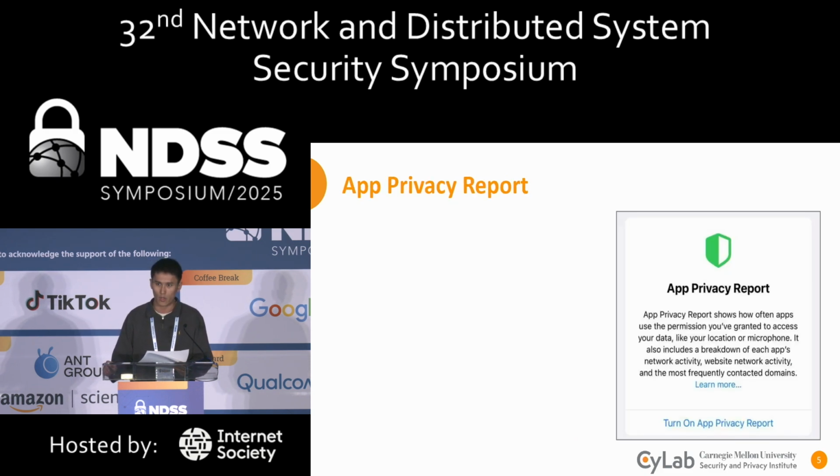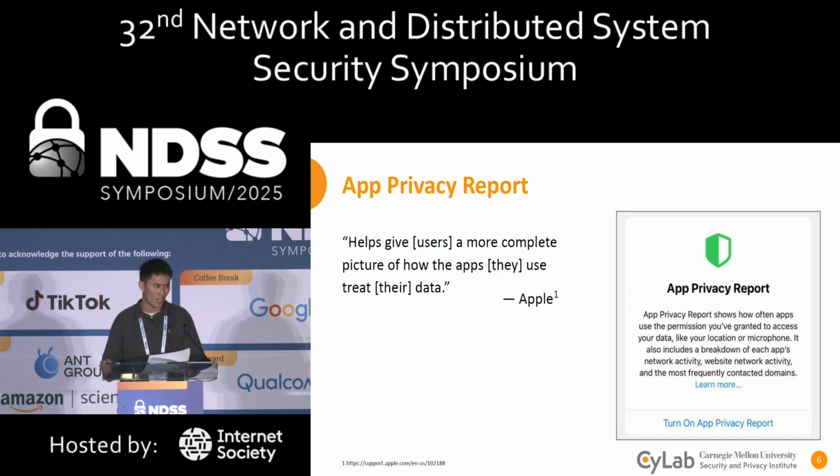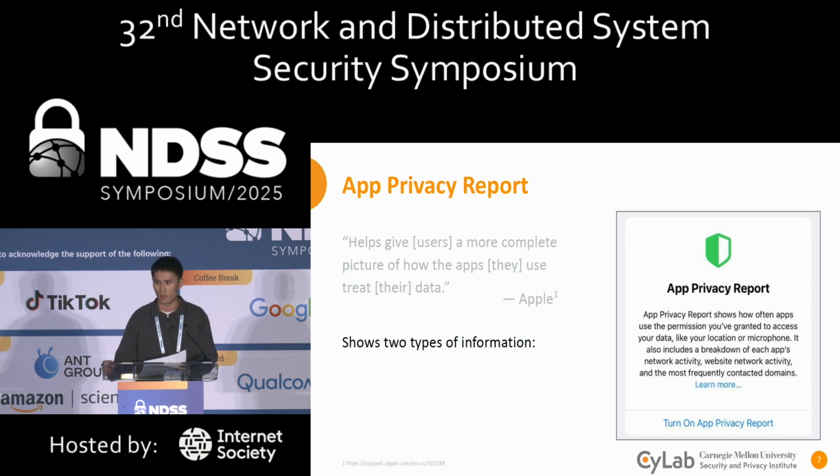In 2021, Apple introduced the App Privacy Report. Whereas the previous two dashboards show information about an online account, this privacy dashboard covers information from an entire device, such as an iPhone. The report allows users to check what data or domains are accessed by their apps and by the websites they visit. Within the report, there are two types of information.